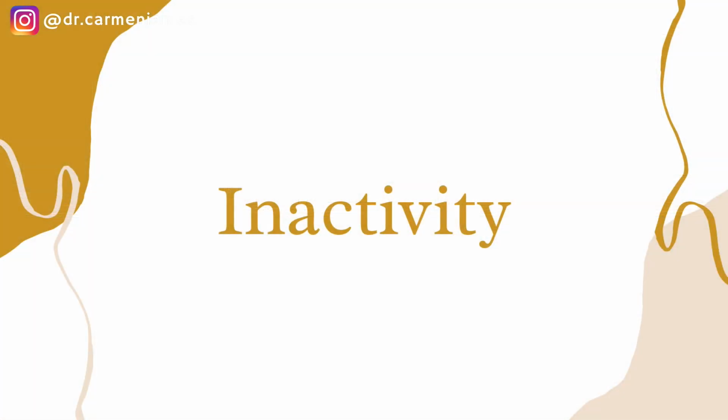So insulin resistance is one reason why you may have belly fat if you have polycystic ovarian syndrome. The second reason why you may have tummy fat if you have polycystic ovarian syndrome is inactivity or doing the wrong types of exercise. So the less active we are, the more difficult our bodies find it to process insulin and process glucose. In fact, it's been shown that the more we sit, the more insulin resistant we become.